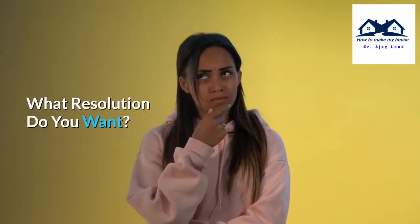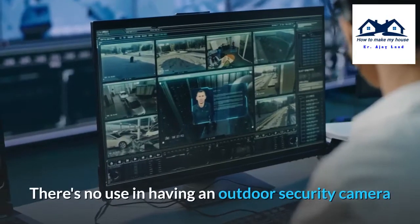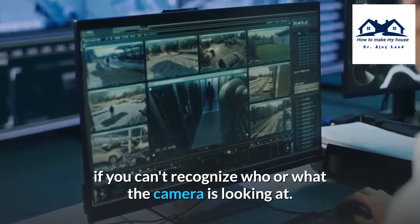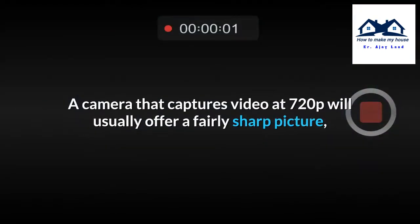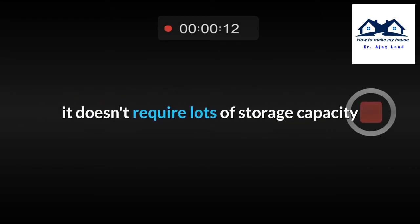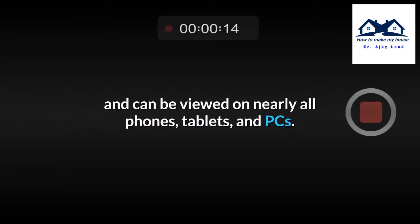What resolution do you want? There's no use in having an outdoor security camera if you can't recognize who or what the camera is looking at. A camera that captures video at 720p will usually offer a fairly sharp picture, but 1080p video offers more detail and is the most popular resolution for these devices. It doesn't require lots of storage capacity and can be viewed on nearly all phones, tablets, and PCs.